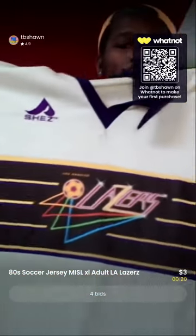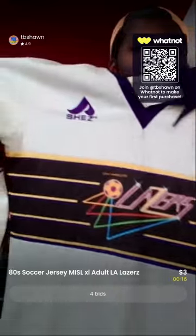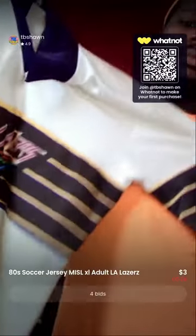Yeah, this is like a one-of-a-kind jersey, 1982 to 1989 by the Major Indoor Soccer League. If you want it, you're going to have to dig deep. Might be the only chance for you to get it.